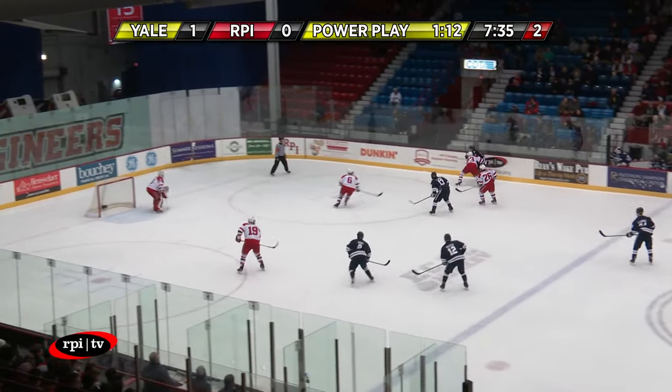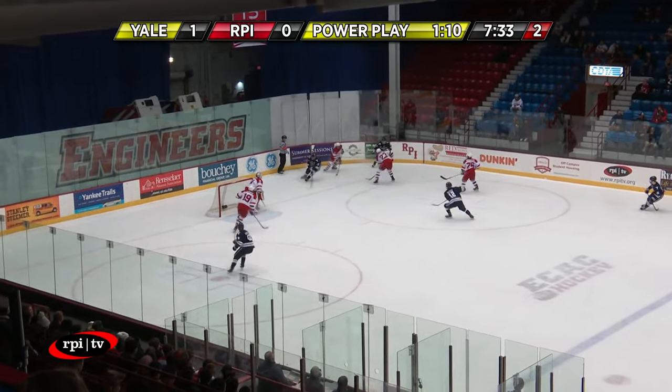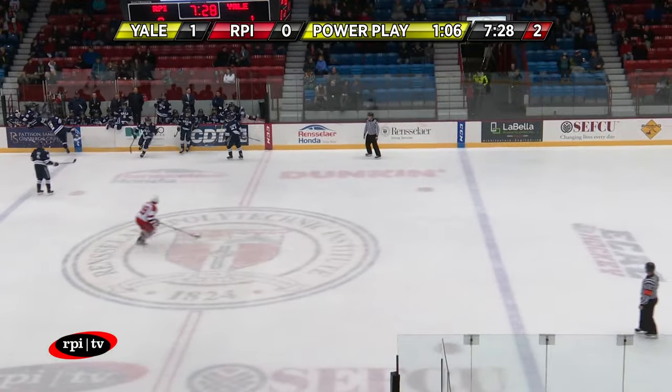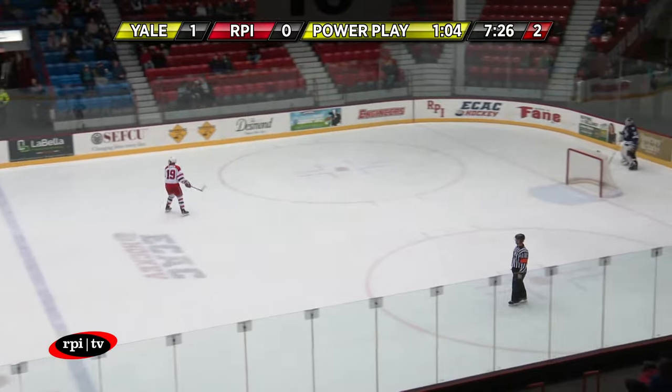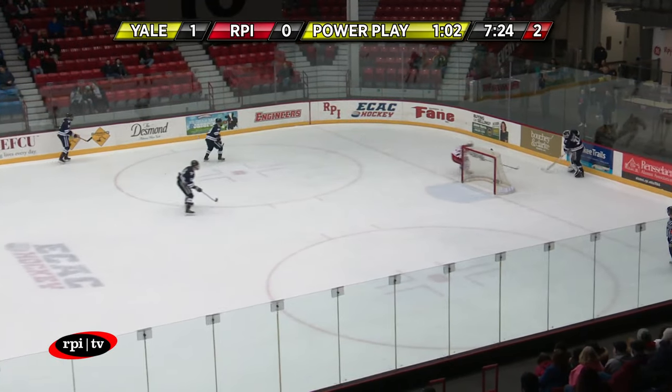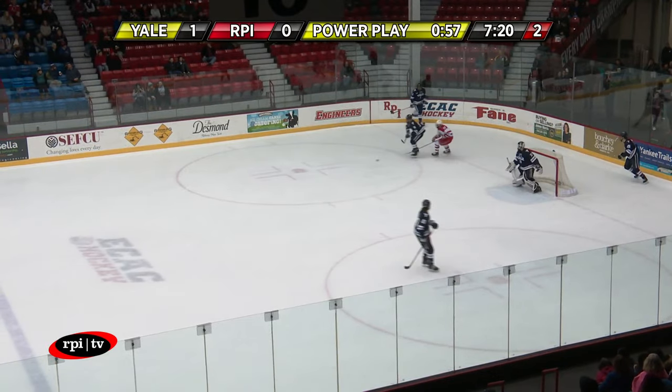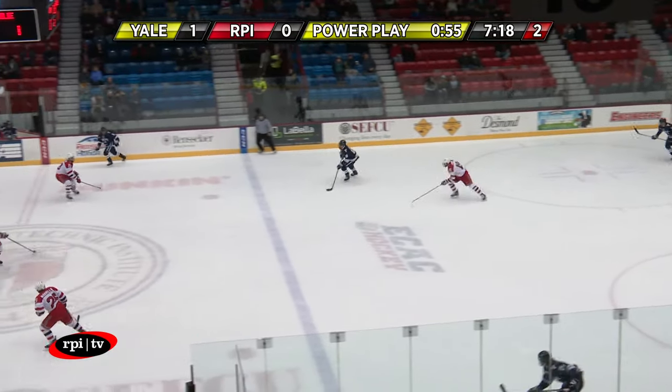Back in they come, far side. Come the Bulldogs. O'Neill stolen away. Johnson will clear it out. It's been one and done here for these Bulldogs on this particular power play moving into the zone. They're able to get it across the line, but each time the Engineers immediately steal the puck and clear it.